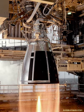Technical specifications. The performance of the sea-level version of the BE-3 includes thrust, 490 kN (110,000 lbf) at full power, throttle reduction capability, 89 kN (20,000 lbf).